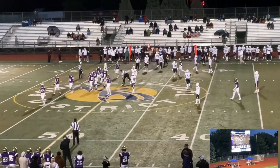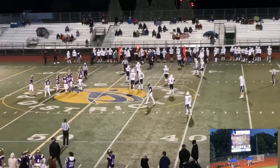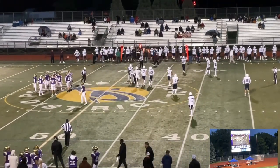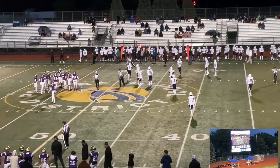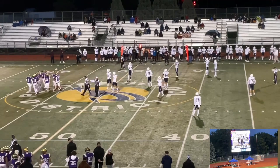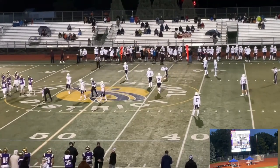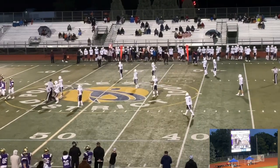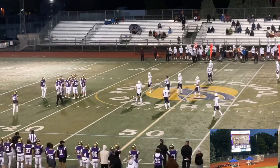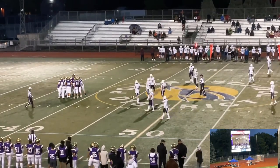We have a flag. Let's find the guy with the white hat. There he is. I think it's on the Lambkins. Illegal formation. That'll push the Lambkins back 5 yards, and then they'll replay the down. So that brings up second and about 12. Ball on the 45-yard line.